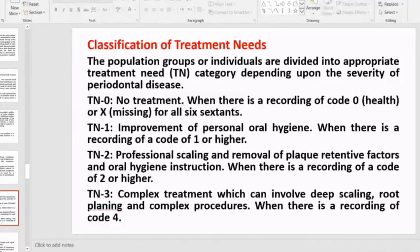So, when there is bleeding, what do you prefer? Personal hygiene. Please brush your teeth. Control your teeth. Give an appointment to the dentist to help. So the treatment need for bleeding is just improving personal oral hygiene. Try to correct your method of brushing or brush your teeth more than 2 times a day.